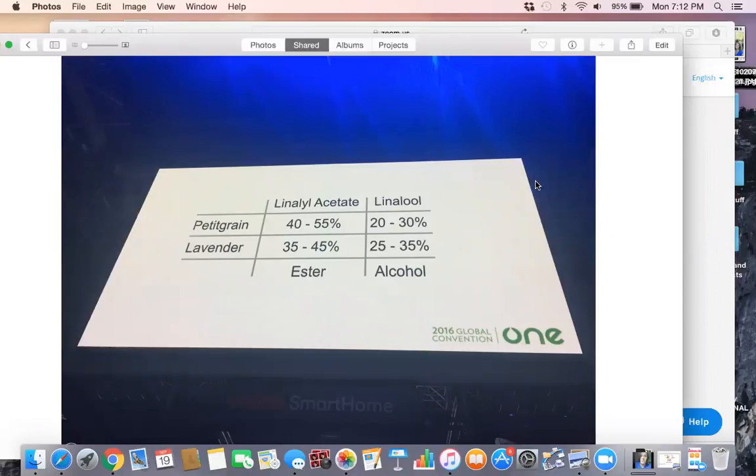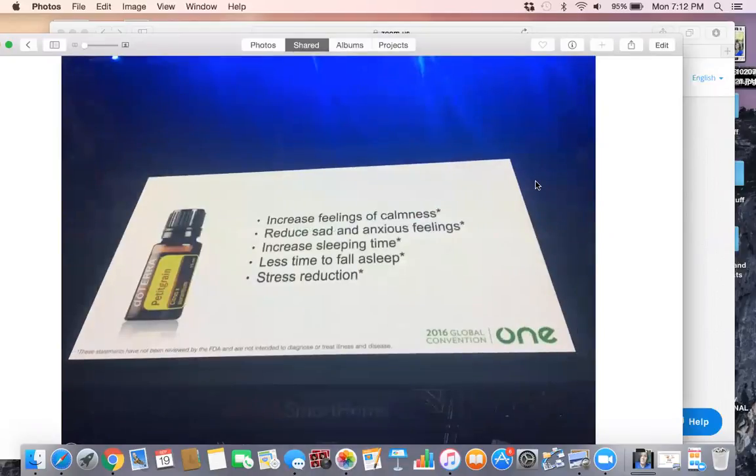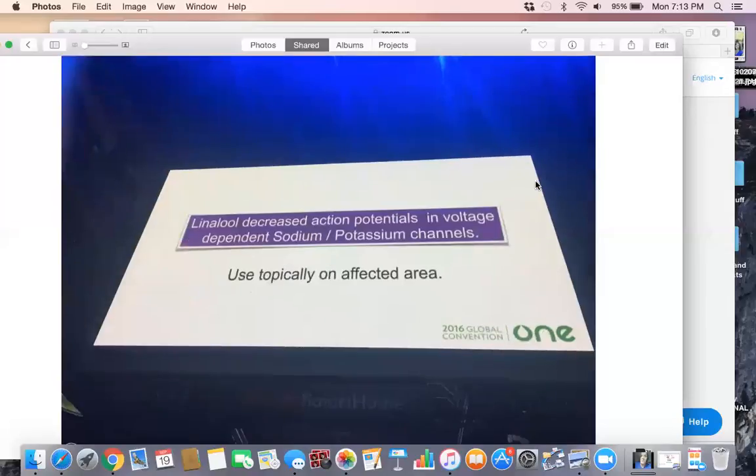All right, let's see, is there any other. Yep, you can use it topically, aromatically, and internally. I've actually added it to the Veterans Blend, and we'll talk about Serenity in a second, but you can see it does a great job with feelings of calmness. It's really amazing for restfulness, in terms of sleep and things like that, and it has that great woodsy profile. So when you think lavender, you should think Petitgrain. Think lavender, think Petitgrain. It fits into the category of calming oils like Serenity, Peace, lavender, bergamot, and vetiver.